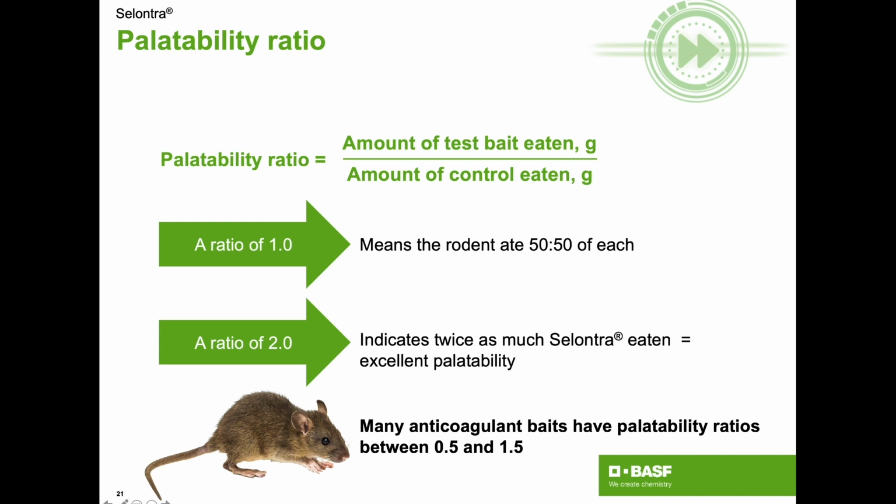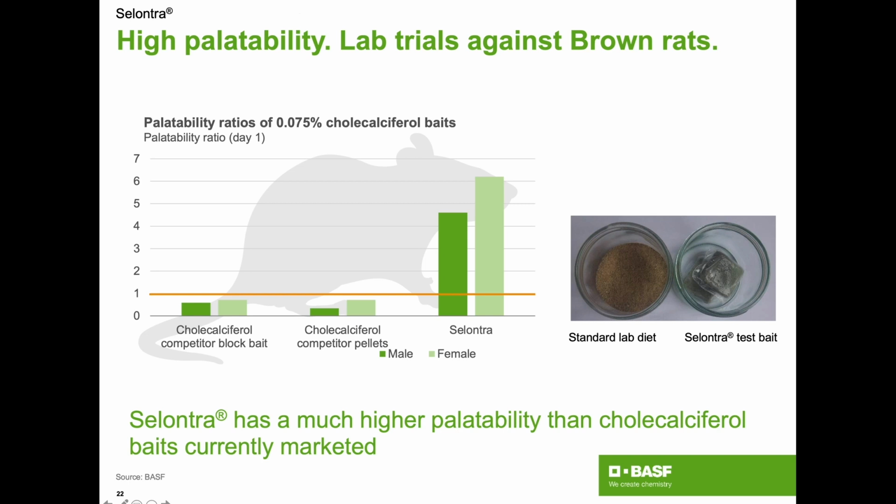So what we did is we looked at other cholecalciferol baits that are on the market at the moment globally, because there are none in Europe, but we looked at them globally. And remember, a palatability ratio of one just means they liked Selontra as much as anything else, 50-50. We looked at the competitors that are available. The one mark is there in orange. And we tested each of the competitors against males in the darker green and females in the lighter. First of all, it was a wax block. And we can see that for both sexes, the palatability ratio was below one. The next competitor was a cholecalciferol pellet. And again, for both males and females, the palatability ratio was below one.